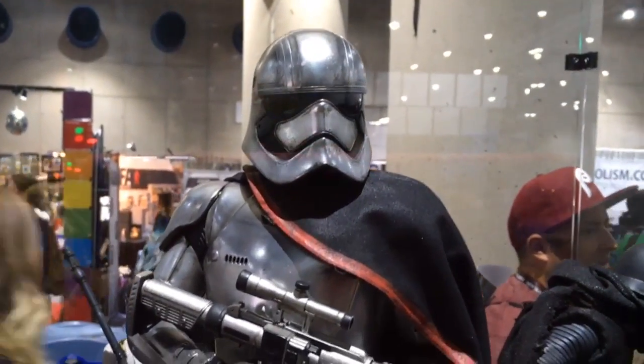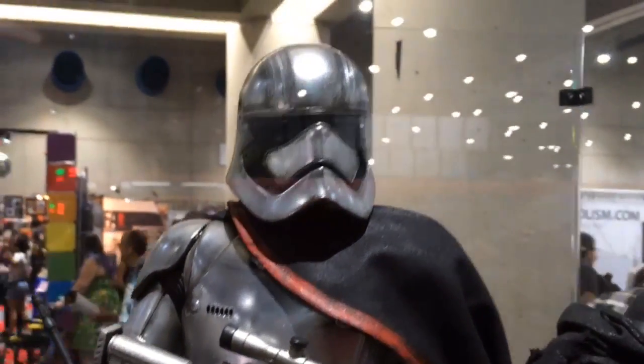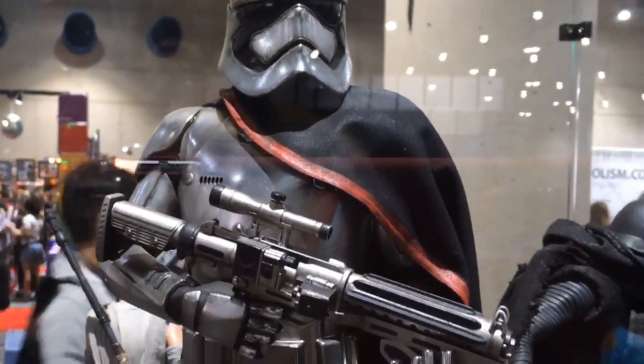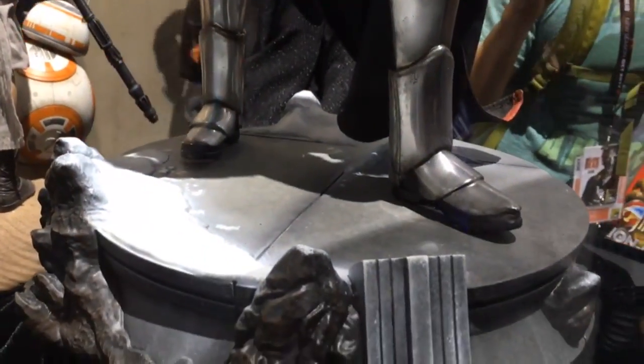So this is the Captain Phasma. She's got some cool weathering details on her helmet. She's also got a helmet that's very reminiscent of the First Order Stormtrooper with that black connecting across the face. Her cape does seem to have wire in it, so you can pose it because that's defying gravity. Her over-the-shoulder cape, very cool. She's standing on a snowy base. Mixed media piece.